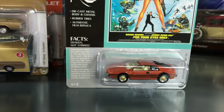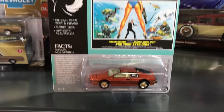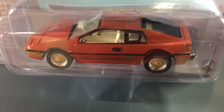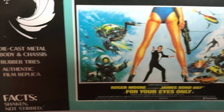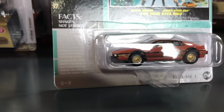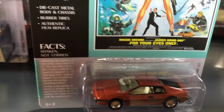Second in the release for pop culture, bringing more of our 007 vehicles. This is the For Your Eyes Only 1980 Lotus Esprit S3. If you remember this one from the movie, it had skis on the top of it and a lot of really cool accessories. This is one of my favorite Bond cars. I love the orange Lotus with those gold wheels on it. It's got the Goodyear white letter tires matching the movie car and tan interior.